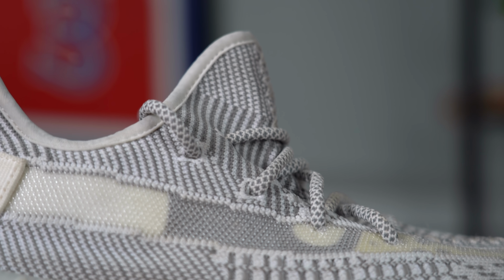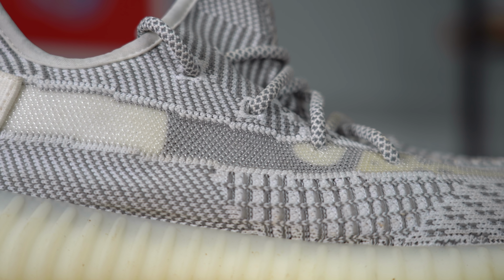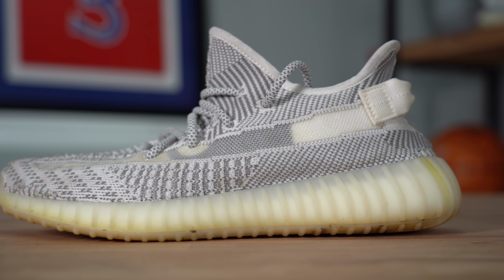And this change actually took place back in 2018 when the Static pair was first released. As you can see on the Static pair, the side stripe is no longer made up of Primeknit and is instead made up of this clear plastic mesh. Now, when this shoe first released, I was stoked on this change, not because I didn't like the original side stripe, but because I felt like this change really revitalized the silhouette. It was just so cool to me that you could change the color of your socks and the color of the side stripe on the side of the shoe would also change.